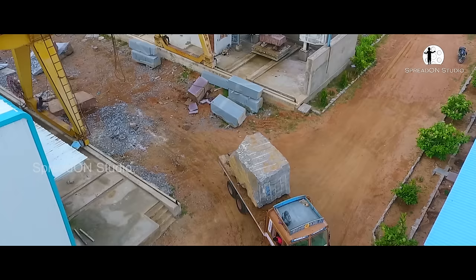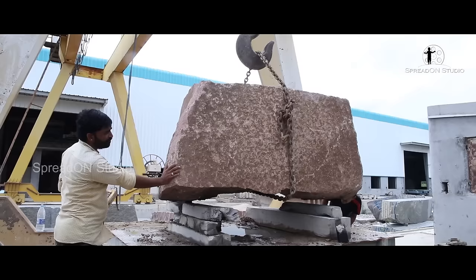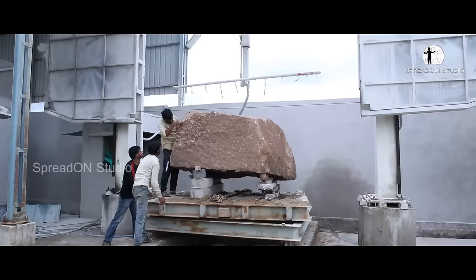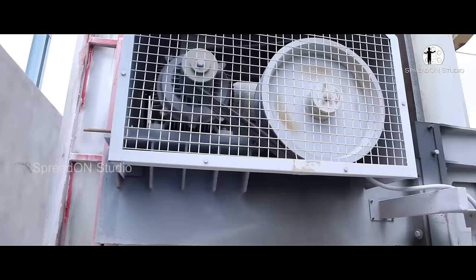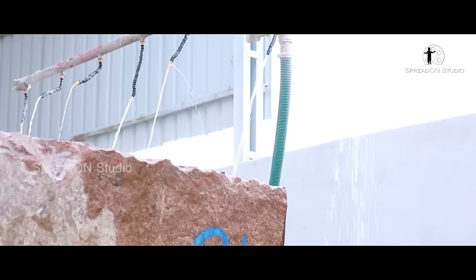To begin with, the stone blocks brought from the quarry are lifted using the gigantic stone lifting machine, placed on a trolley and sent to be trimmed. They are trimmed using the wide stone block dressing machine in order to make the surfaces proportionate. This process needs 2 to 4 hours to complete depending on the size of the stone block.